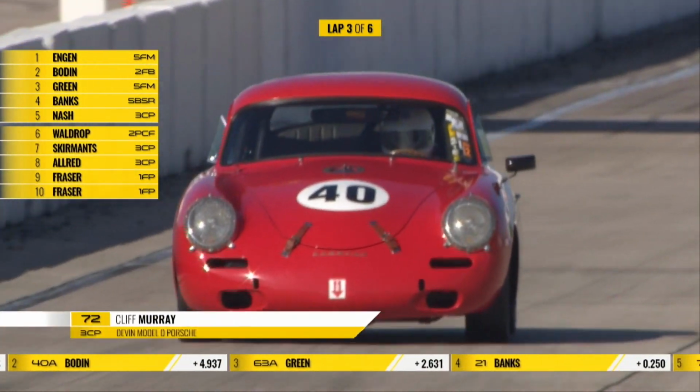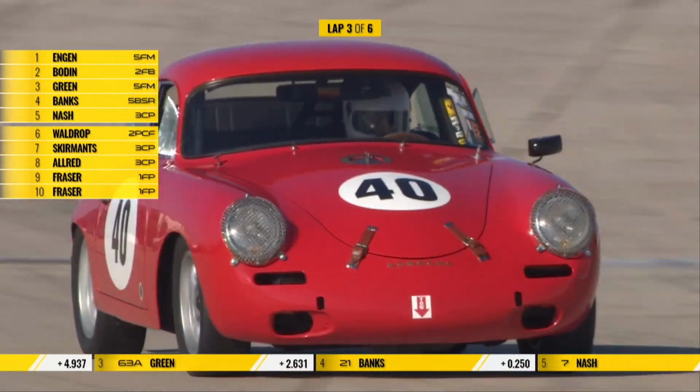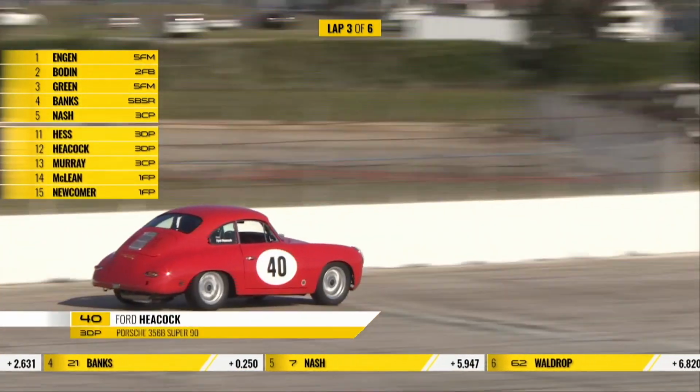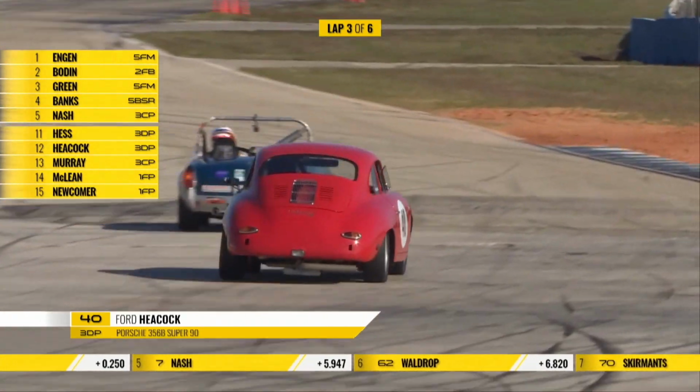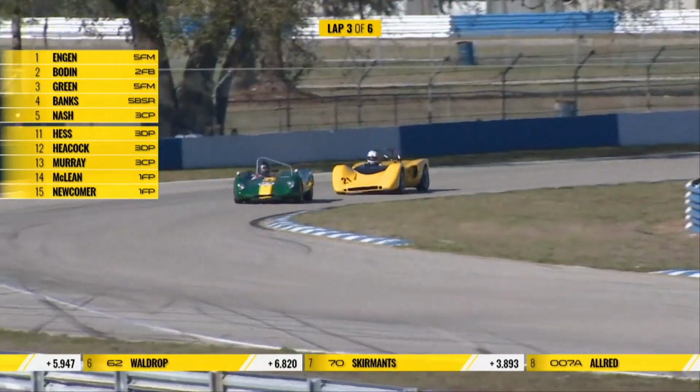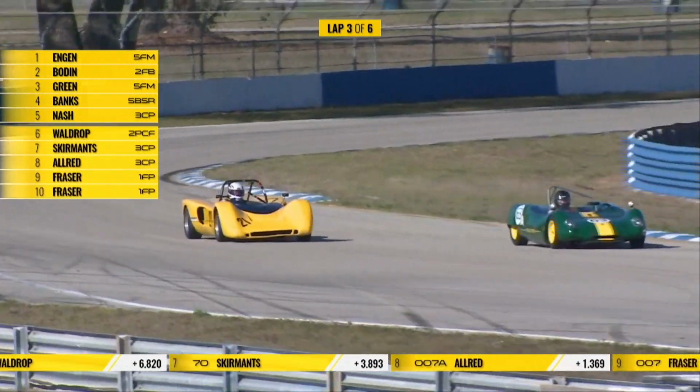Anthony Hess, that's a beautiful MGB. And one thing I love about that, being an MGB guy, is he's running rear disc brakes. And then there's Ford Haycock in that beautiful Porsche 356. Like we were talking about, Ford Haycock, the founder of SVRA.